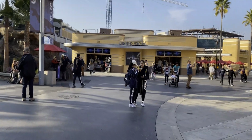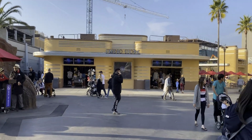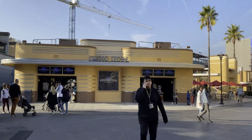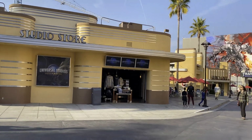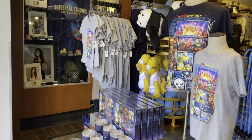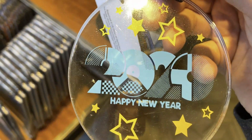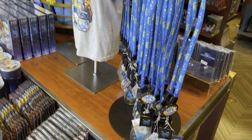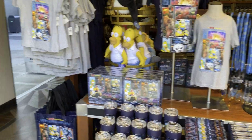Before going back to the upper lot, I did want to check out the studio store to see if there's any 2020 merchandise. Yesterday at Disney, I was able to find a lot of 2020 merchandise, so we'll see what they have here. So I did ask somebody about 2020 merchandise. She said they don't have it yet, but they do have these New Year's Eve bands that say Happy New Year. This was from the Eve party, which counted down the new year here at Universal Studios Hollywood.